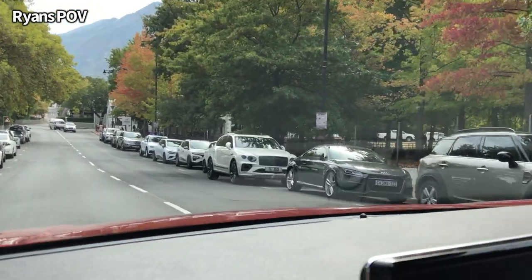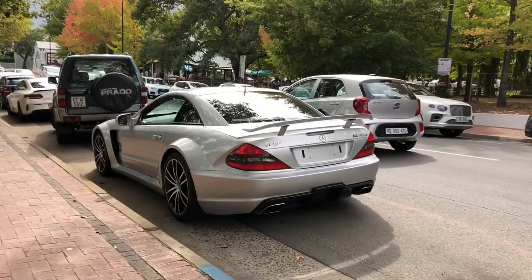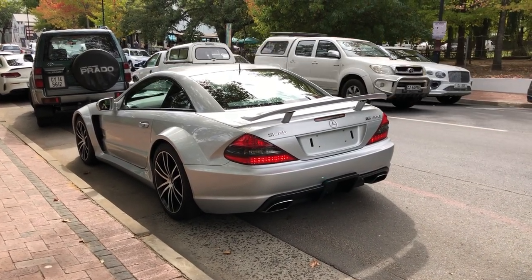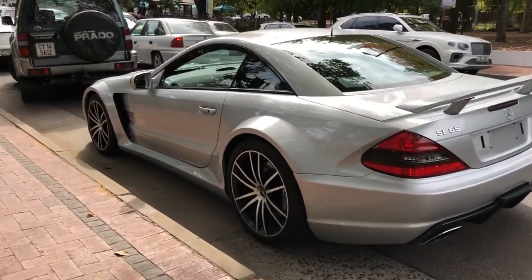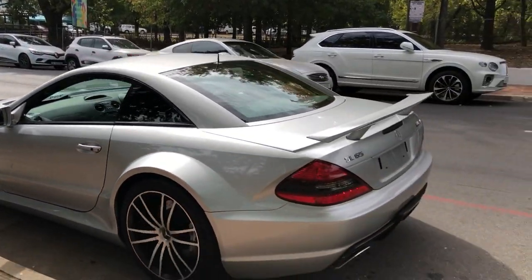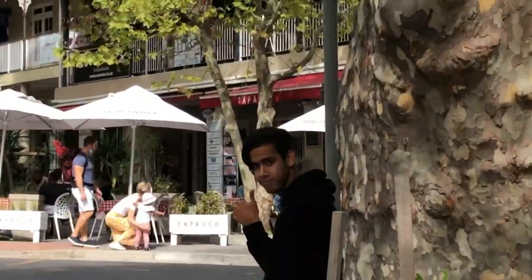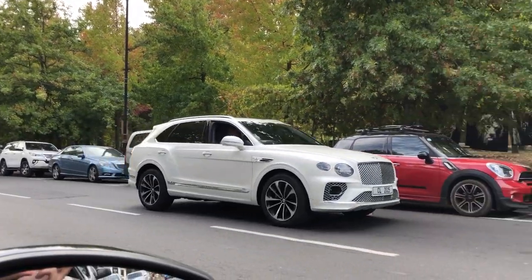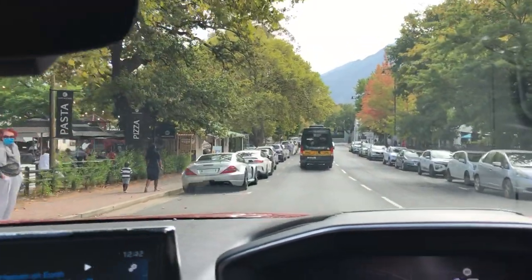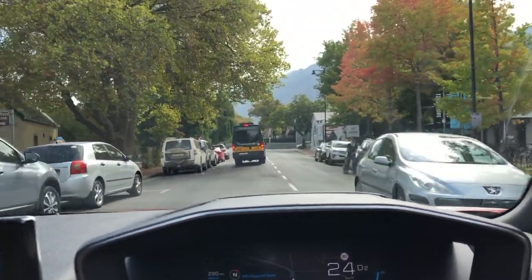Brand new Bentley Bentayga, yeah. Get a start up. What a beast, man. You also got the Bentayga there. And Ryan there. So here's your actual last look at the Black Series. I know I said that earlier, but we're gonna head to Sea Point now. I'm gonna leave Franschhoek, see what's that side.